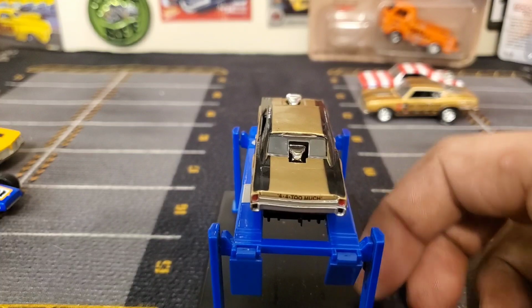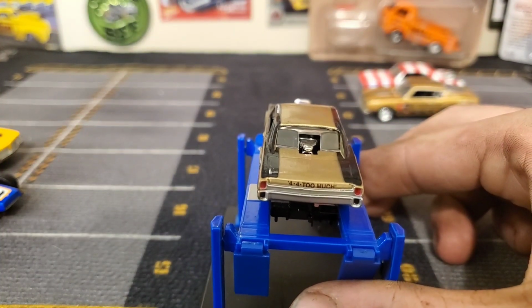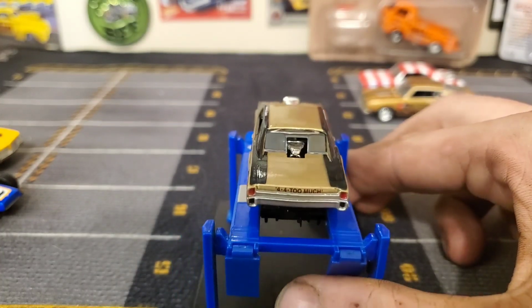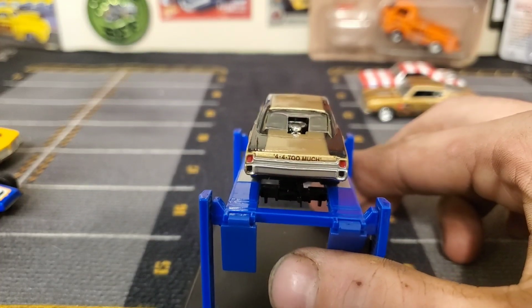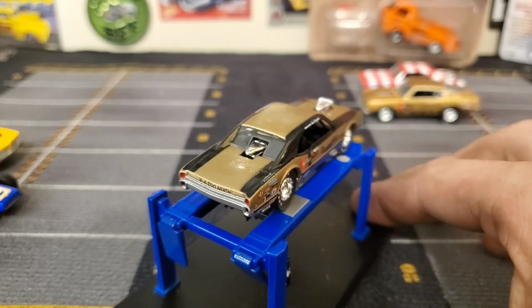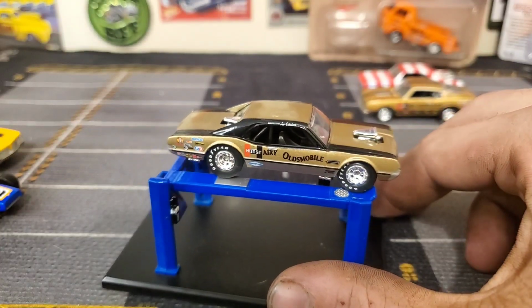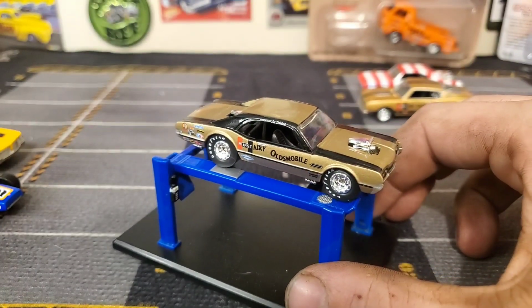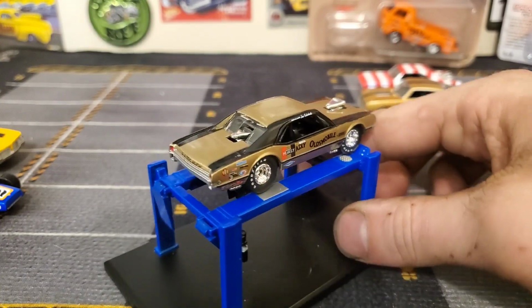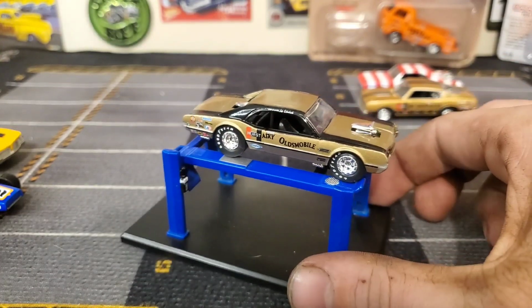Oh my goodness. There's your answer. It's a 442. It says 442 much. That's great. Oh, that's clever. That's better than any license plate I've ever seen on a Johnny Lightning. That is fantastic. What a great way to find out what kind of car this is. Yeah, there you go. It's another 442. Obviously, probably a mid-60s model 442. This being the 442 much. That's great. I love that.